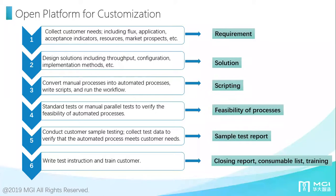So all the MGI automated systems are open platforms for customization, depending on the specific application. Generally, we will collect the requirements and demands from the customer, and then we make the whole solution for the application and write the script if needed. After the feasibility test, we will run the real sample test and provide the report and the instruction with the training.